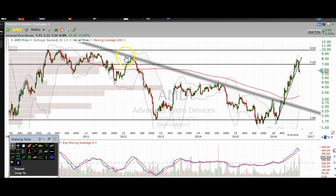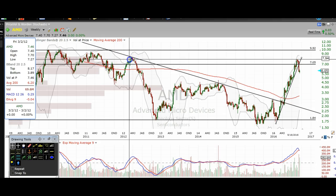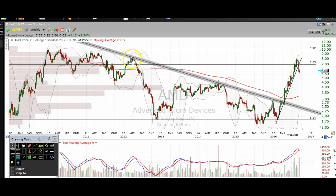Okay, so we came up to some previous highs up here in 2012. The 2012 highs up here. So not really a surprise that we're seeing some consolidation lower here. Another thing that I want to note here is we've got a lot of volume here. This is two of the biggest volume weeks that we've had in over 2 years.